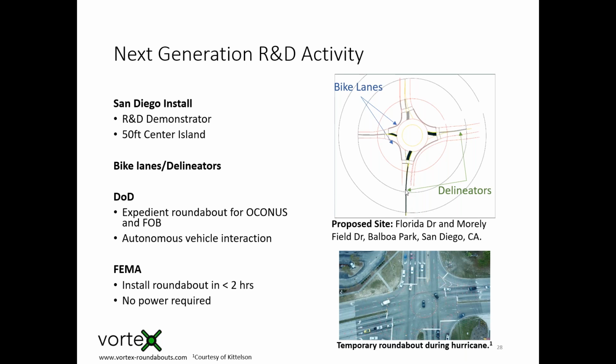But we're actually pretty aggressively pursuing that and hope to have a product out that functions well, and we'll be testing it here in San Diego. And then we're doing some stuff with DoD. That was that plus option stuff that I was talking about earlier. We're looking at expedient roundabouts for OCONUS and FOB bases for the military. So that's outside continent of the United States, and then forward operating bases.